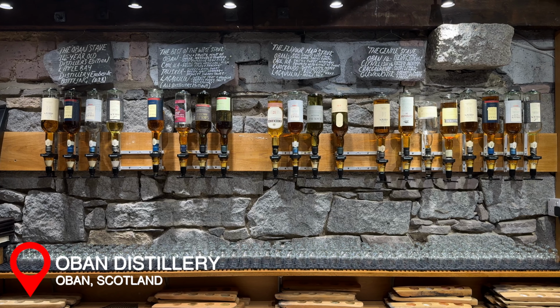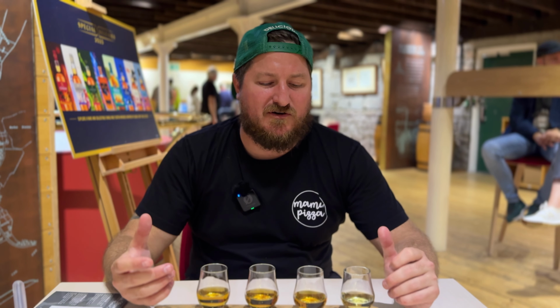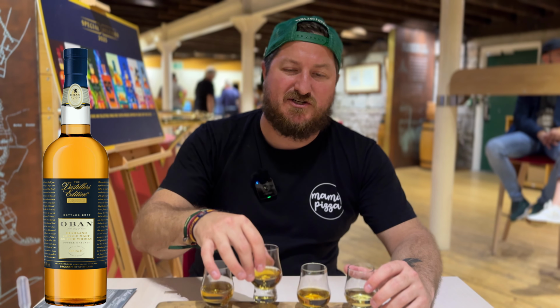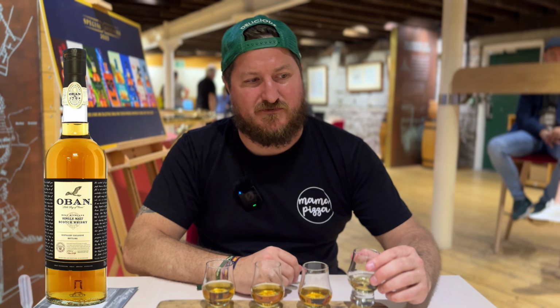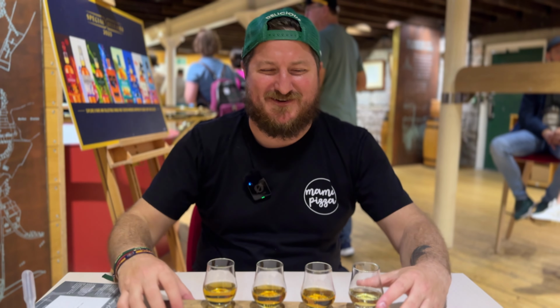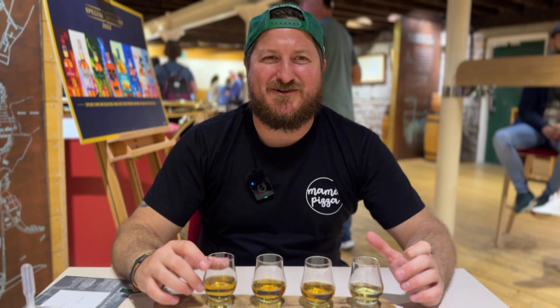We got the Oban flight. They put them in order of how the bottles are on the bar there. But he said for the best flavor, he would start with Little Bay, which has the least amount of smoke, then go to the 14-year, then the Distiller's Edition, and then the Distillery Exclusive. For us, we usually want to start with the lightest one and work up to the heaviest, smokiest one so it doesn't blow out your palate. That's what we do when we're tasting. Or you can just do whatever you want. Drink, drink, drink. But Evan's got the palate, so we're going to turn it over to her.